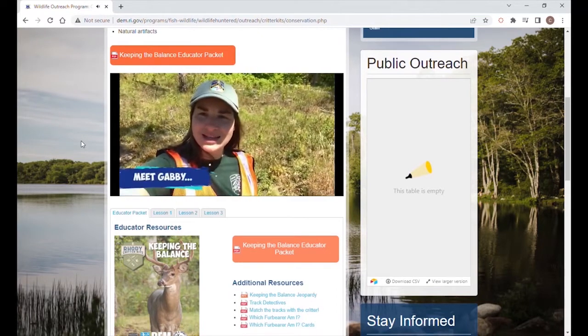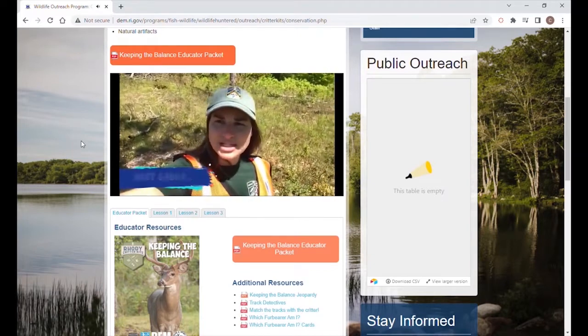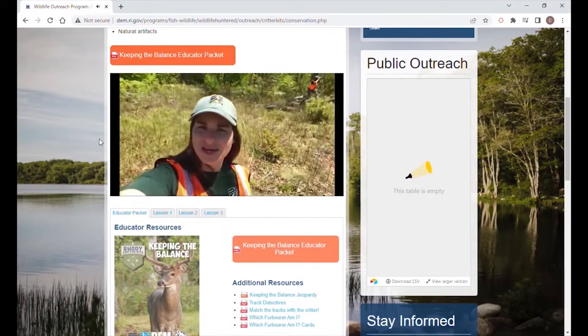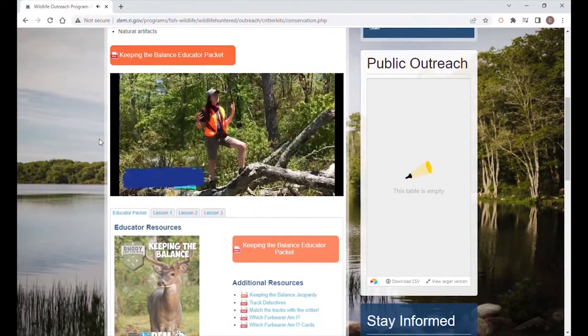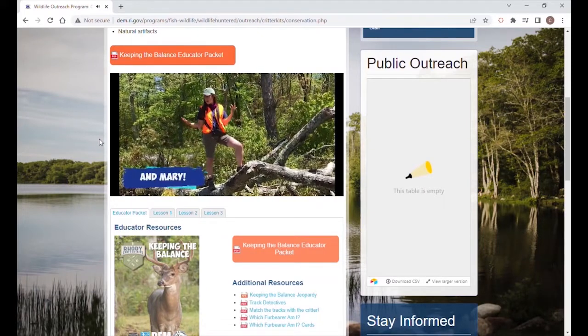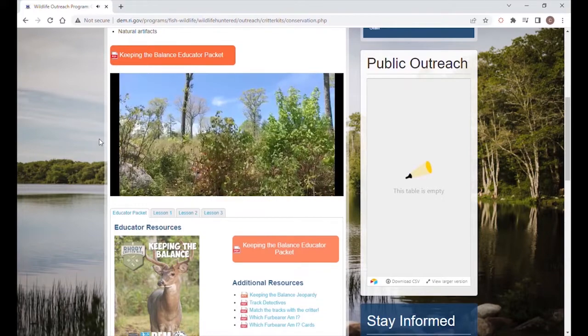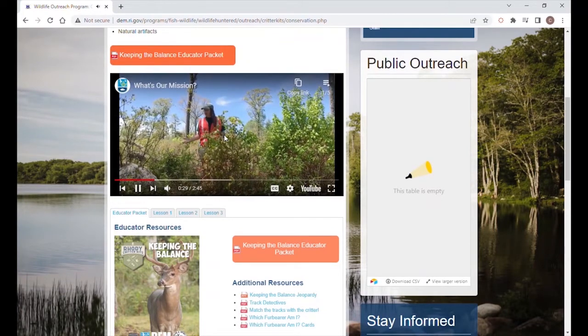It's Gabby DeMelon here with the Division of Fish and Wildlife. I was just walking around the Great Swamp Management Area with Mary, but I seem to have lost her. I don't know where she went. Oh, there she is. Mary, what are you doing over there? There's so many things to see here, so many cool plants and animals. It's amazing. You're right, Mary. There's so much awesome wildlife in this management area.